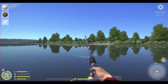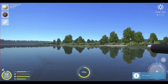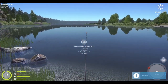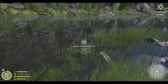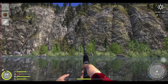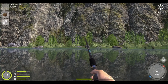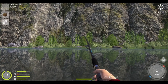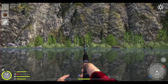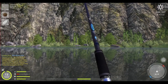Oh, we got something in the channel too. All right, nice. What do we got? Gibel carp. A little one on the mayfly. It's always interesting catching stuff out of the main channel. You can get some nice stuff: dace, ide, zander, trout, tench. Right there, a goodly sized common roach.